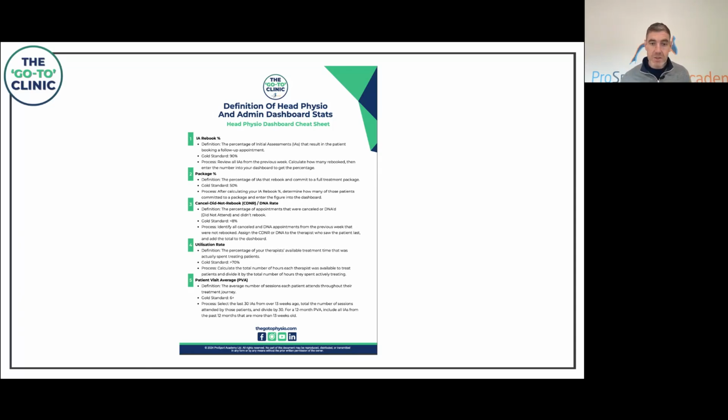Select the last 30 initial assessments from over 13 weeks ago, because we're assuming that at 13 weeks the majority of patients would have been discharged. That's why we're doing 13 weeks. Take the total number of sessions attended by these patients divided by 30. Add up all of the sessions that your last 30 patients had from 13 weeks ago, divide that by 30, and you'll get your patient visit average.